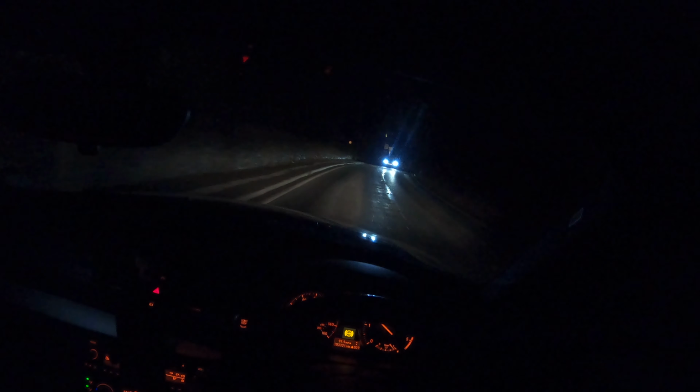I know I've said it already, but we're just filling time as we're going through this 30 zone here. In terms of the specification of the car, like I said, it's the 120DM Sport. Stock, I think they're 177 brake or 177 PSI. What is this? Fuck me.